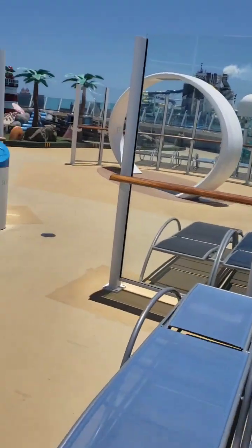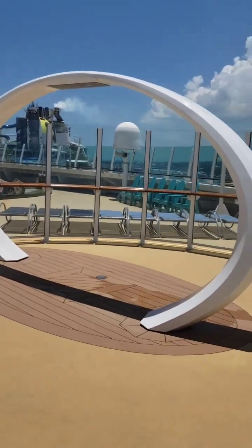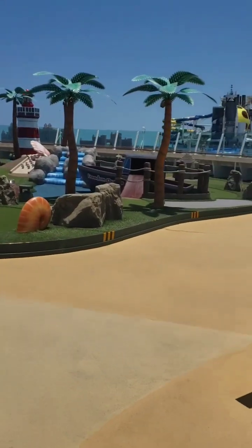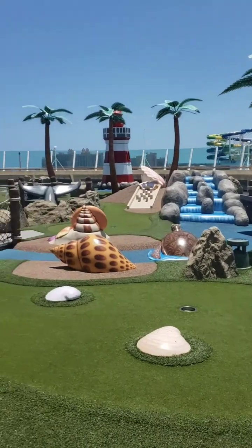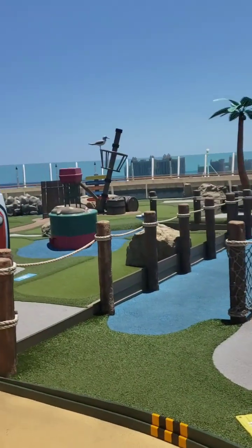And they redid the putt-putt. So it's a pretty good putt-putt course. You got this fancy shower thing. Not sure why you need that for putt-putt, but you know it's there. And here's the putt-putt course. I believe it's 9 holes. Most of the ones on the boat are 9 holes.